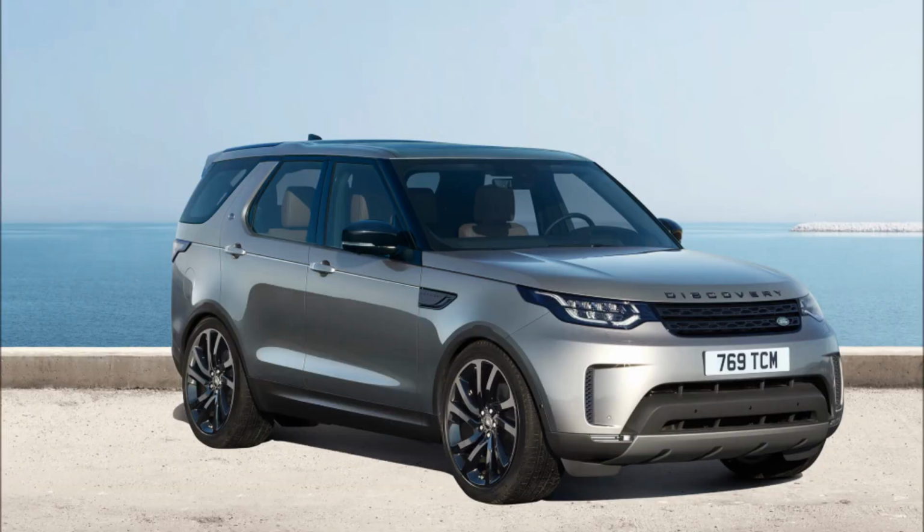Okay, next one is the Land Rover Discovery. Now this has lost its traditional Discovery looks and now looks very much like an Evoque cum Freelander. £43,000. Would I have one of these? No. I'm sorry, Land Rover, you've ruined the look of the Discovery. You've got the Evoque, stick with that. The Discovery should be a big off-roader type vehicle. What happened to that?